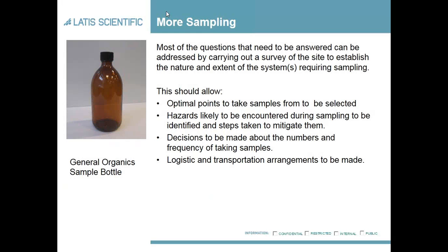Okay, so most of the questions that need to be answered can be addressed by carrying out a survey of the site. You should ideally know what you want to take before you get to site, what there is on site, and the number of samples you want to be taking. Although it is always good to have an array of bottles if you can, just to make sure that if there are any samples that you weren't foreseeing, you can take those as well.